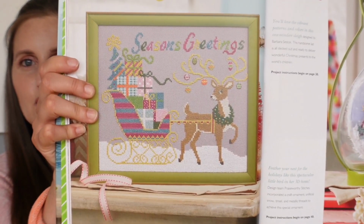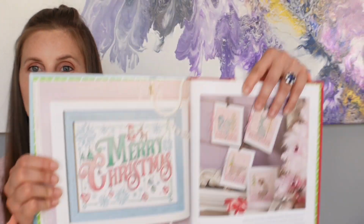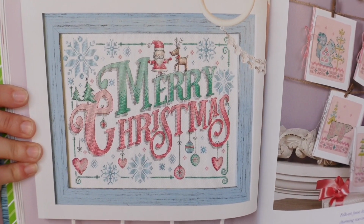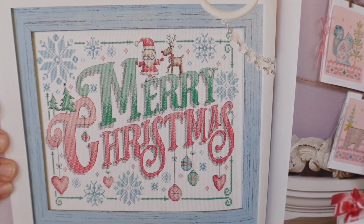Option number 4 is this Season's Greetings Reindeer with Presents. Option number 5 is this Merry Christmas sort of signage with pretty little hanging hearts and a little mini Santa and reindeer perched on the top.